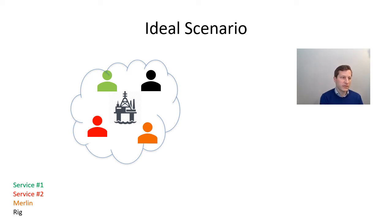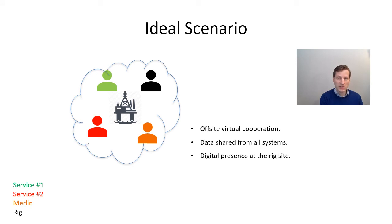That could be done with just teleconferencing software, or that could be brought to another level with VR software. But the idea, the philosophy behind it, is that we all work together in real time and we are present digitally in real time and we talk to each other in real time. And ideally, there's no need for extra personnel on site.